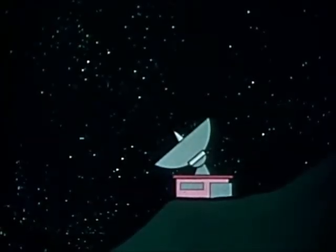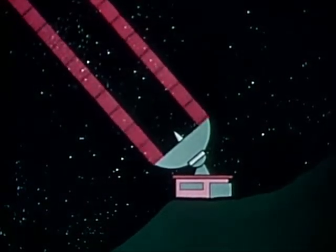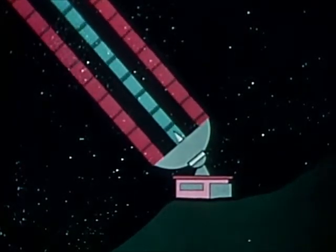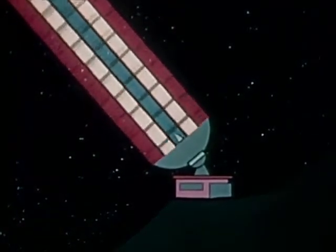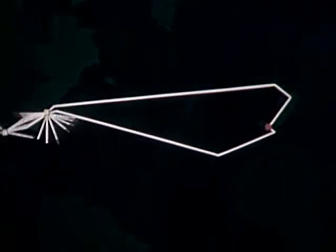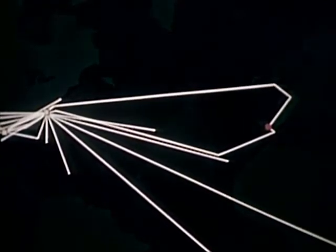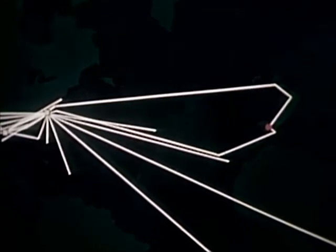There are four basic signals handled by this network. First, tracking data provided by radar. Second, telemetry from the spacecraft, giving the status of the crew and spacecraft systems. Third, voice communications in a two-way flow between the spacecraft and Mission Control. The signals from the spacecraft flow from the tracking station through Goddard to Houston. From Houston, voice communications are maintained not only with the spacecraft, but with remote stations, aircraft, communication ship, recovery forces, and contractor facilities.